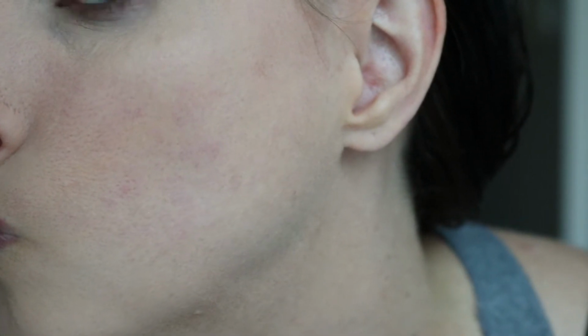So, yep, just wanted to show what it looks like with nothing else on my face. And just showing it close up. You'll see around my nose a little bit patchy. I did kind of go into that later when I noticed it and tried to fix it up. It's definitely very matte.